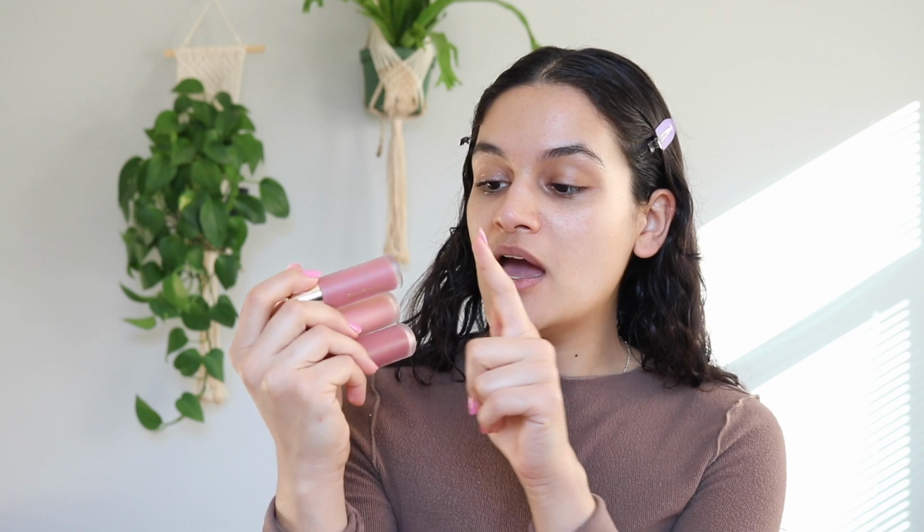I think it's gonna stay more on the wearable side because that's the type of makeup that I like to wear. But this week Rare Beauty sent me a really big PR package that I'm so excited about. They sent me all three of the new blushes. So we have Encourage, Hope, and Believe.